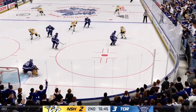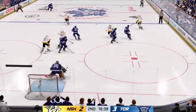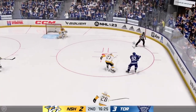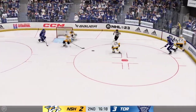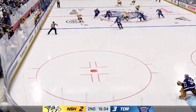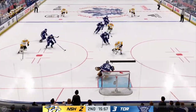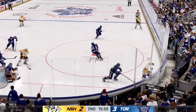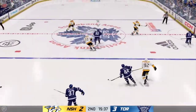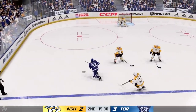Nashville's going on the attack as they gain the zone. Toronto's got the puck in their own end. Voracek's got it along the wing. Moves it over to Niederreiter. On the attack into the offensive end, right up the gut. Big stop by the goaltender. Huge desperation play, crisp just on reaction there. No time to think about that save.